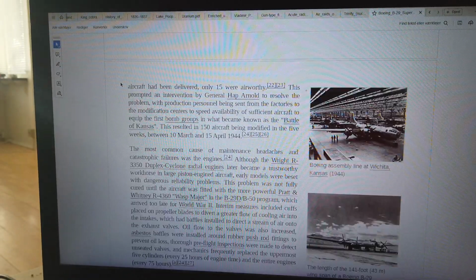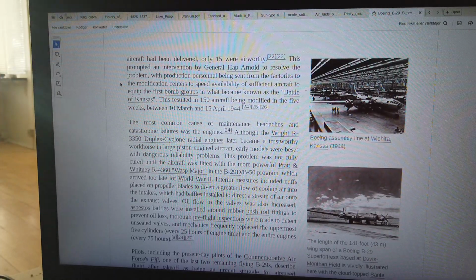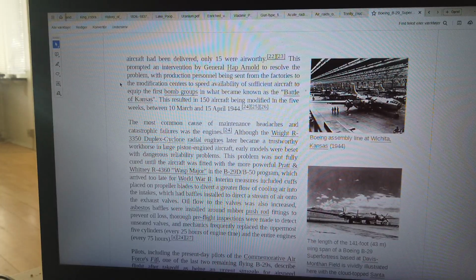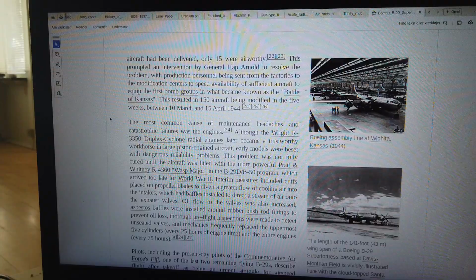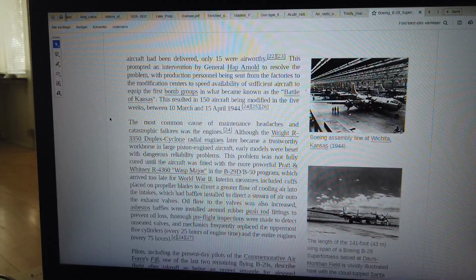By the end of 1943, although almost 100 B-29 Superfortresses had been delivered, only 15 were airworthy. This prompted an intervention by General Hap Arnold to resolve the problem, with production personnel being sent from the factory's top modification centers to speed availability of sufficient aircraft to kit the first bomb groups in what became known as the Battle of Kansas. This resulted in 150 aircraft being modified in the 5 weeks between the 10th of March and the 15th of April 1944.